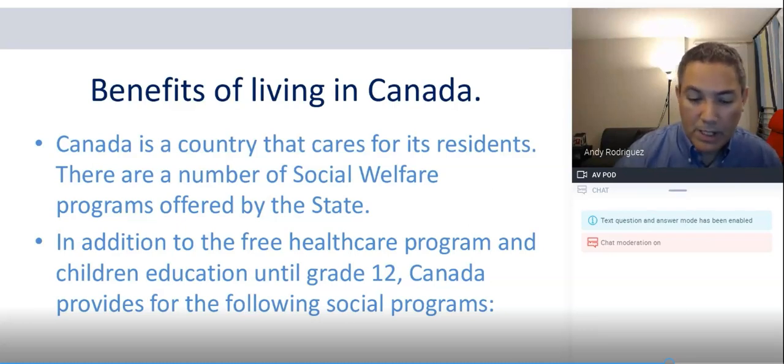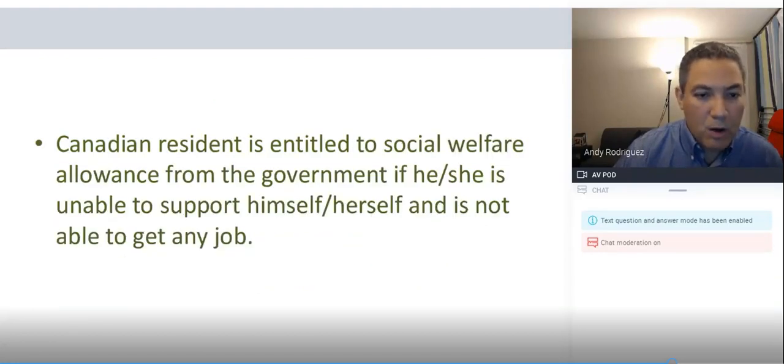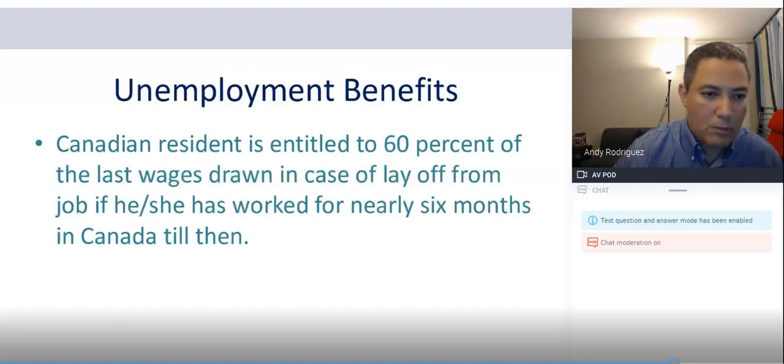And besides that, Canadian residents are entitled to the Canadian Pension Plan to receive a retirement pension. You get a pension as a resident of Canada when you retire. It's going to depend upon the age at which you choose to opt for the plan, and it's optimal at age 65. That's the information about the pension plan. Also, you are entitled to a social welfare allowance from the government if you are unable to support yourself or you're not able to get any job. So that's the benefit of a Canadian society, when you have choices, even if you lose your job.